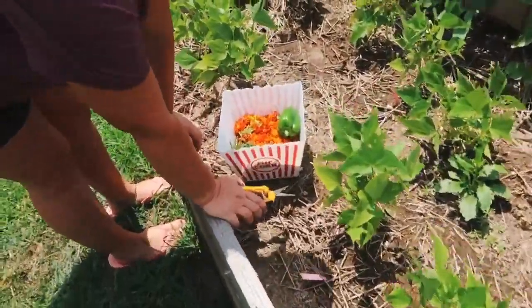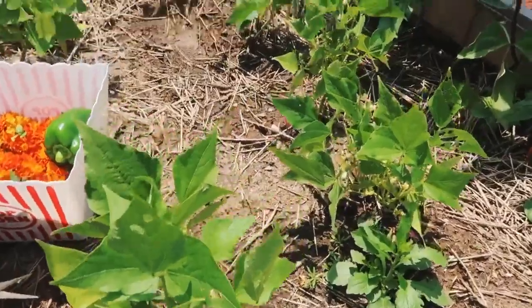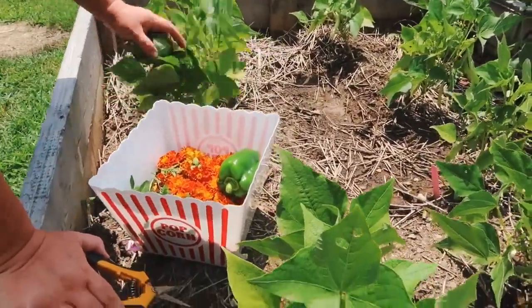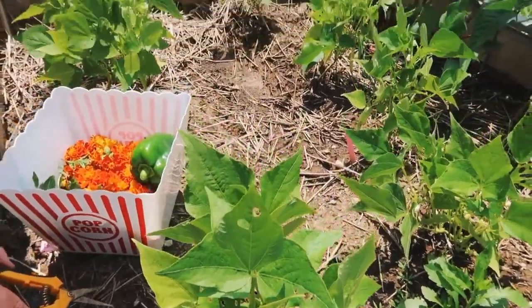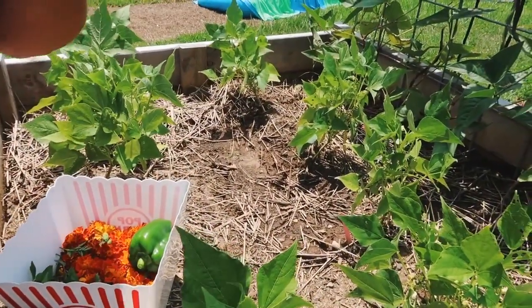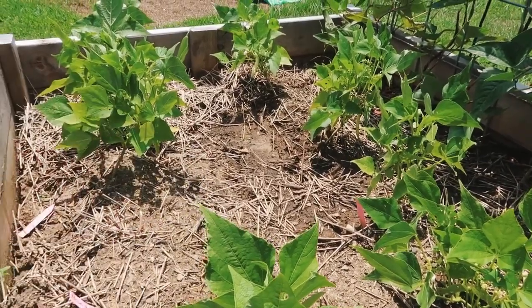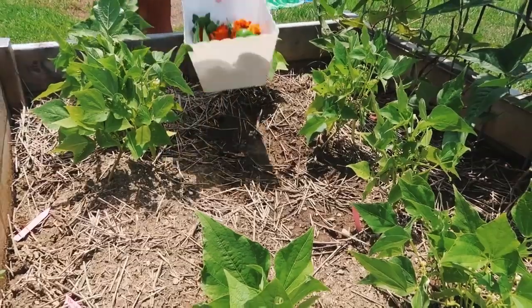These are the Galapago beans, bush beans from Baker Creek, and they're barely starting to produce just yet. We're not gonna grow these again. No? No, look how slow they are. They are kind of a slow bush bean. Yeah. Wait till y'all see our other bush beans. There's a few over here. Yeah, there's a couple, but I'm just not impressed by these things.